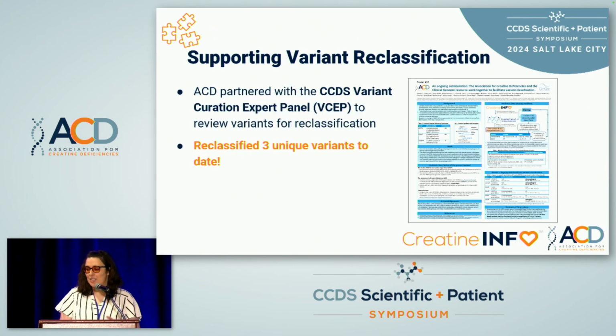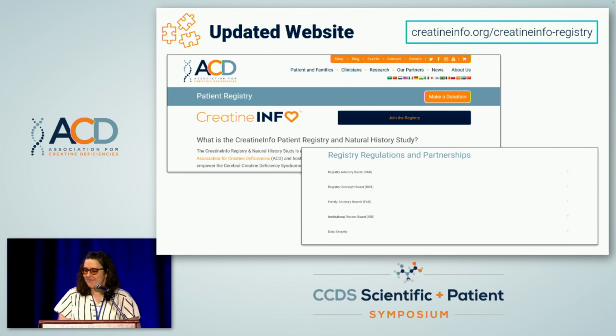As Amanda discussed this morning, we've developed a partnership with the CCDS variant curation expert panel. Also a poster next door. This is a project that I've really enjoyed supporting. Being able to help the reclassification of variants within our registry has been really great. So again, check that out.